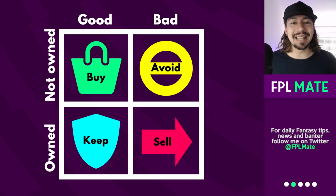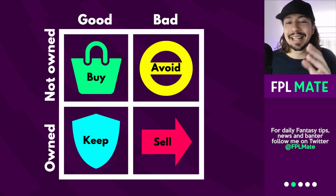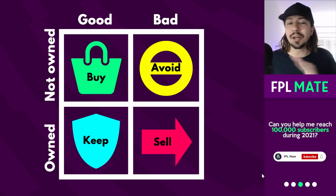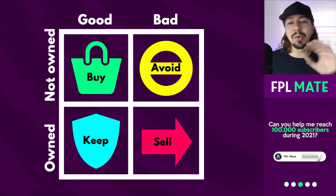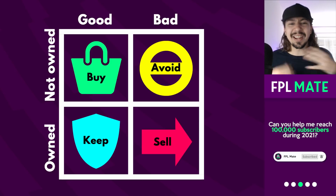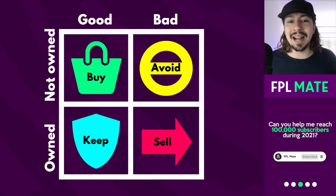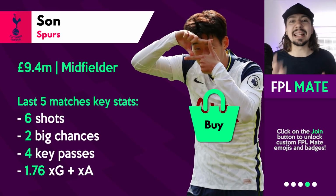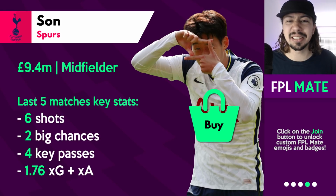But yes, before we do get into the buys and sells, the keeps and avoids, I just want to say, the legend Jesse Lingard, he is always a buy. Don't even doubt it. Back your boy. I'm going to really try not to mention Jesse Lingard in this video because it's kind of unnecessary. If you don't have Lingard, you've got to buy him. So I'm not going to mention him again in this video. We're going to talk about some slightly less obvious options because he is that obvious, isn't he, guys?